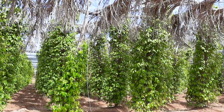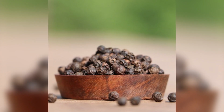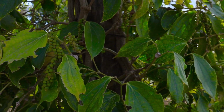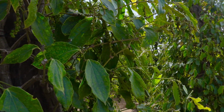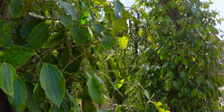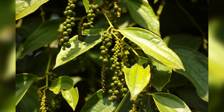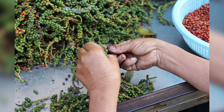There are three different types of pepper: red, white and black. I assume these each came from different plants. However, they are all harvested from the same plant. When the pepper is ripe, it is green. If it is really ripe, it actually turns red.